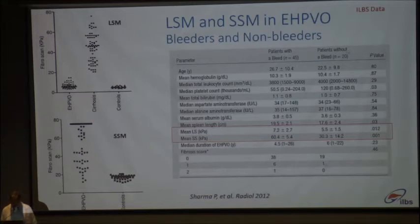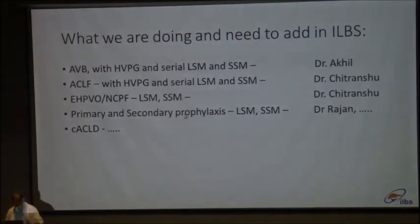Then bleeders versus non-bleeders. Splenic stiffness in bleeders was 60 and in non-bleeders was about 30. So spleen stiffness should be done. What we are doing currently at ILBS, I am covering simultaneously. Akhil is doing all acute variceal bleeds within day 6. They are randomized. They get their HVPG, and then we get liver and spleen stiffness to predict rebleeding or effect of beta blockers. Dr. Chitranshu is doing acute on chronic liver failure, liver and spleen stiffness and outcome. And he's also looking into EHPVO and NCPF, liver stiffness and spleen stiffness. And Rajan had done earlier, and hopefully he will do again, primary and secondary prophylaxis here.